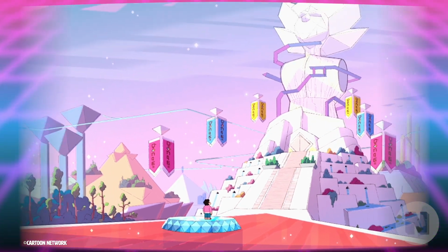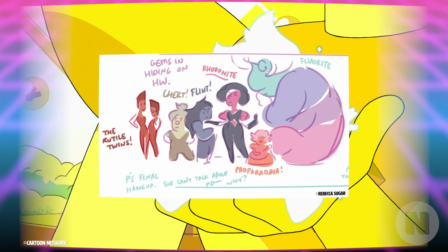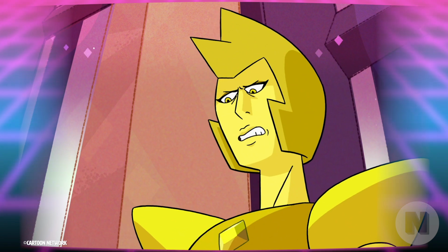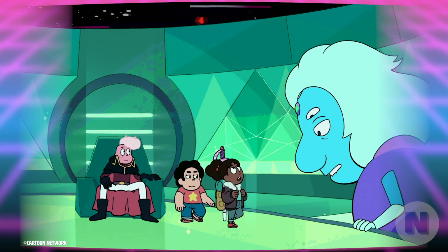According to the Steven Universe podcast, Flint and Chert were gems that were originally going to be part of the off-colors. However, their so-called defect was that they were both pacifists, and ultimately had issues with the way the Diamond Authority was conducting themselves. So, Sugar decided to keep the off-colors a group that was bound together due to their physical defects and unlawful fusions.